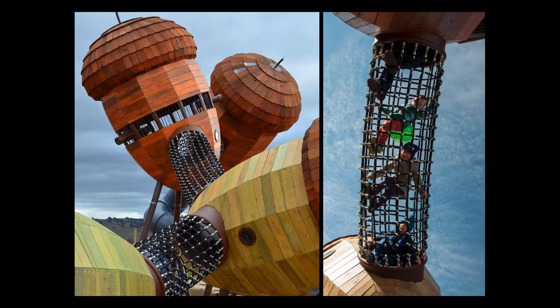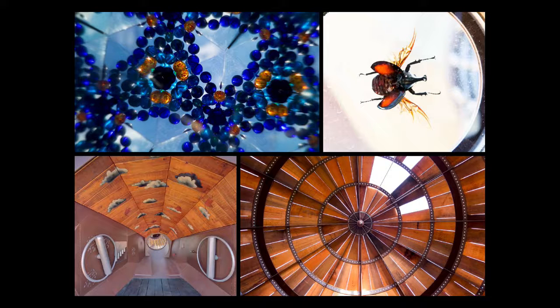When my associate Chris was there for the opening of the playground, he said he'd never seen a traffic jam of children trying to get on and off equipment before. It was that popular. Within all the pods, there are various interpretive elements, so what the children might find in the forest is brought into the playground.